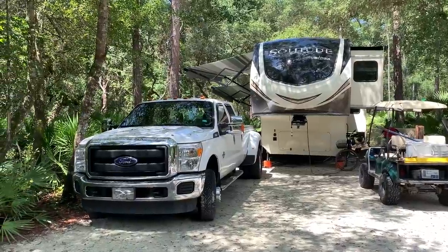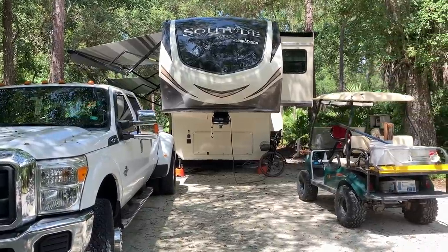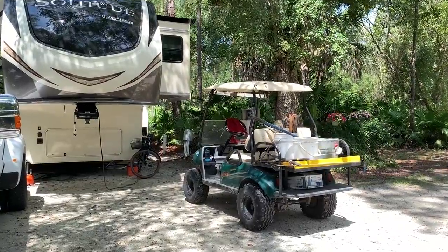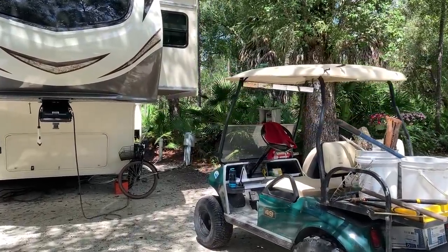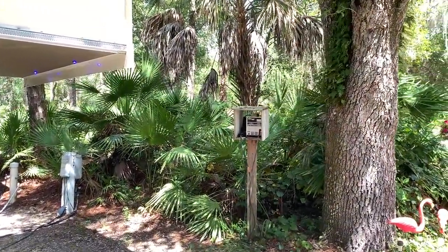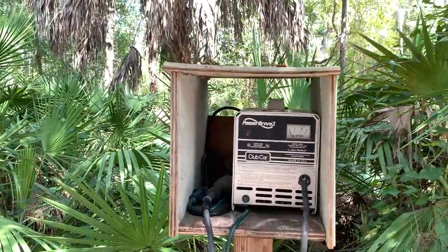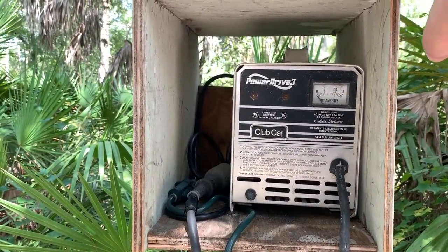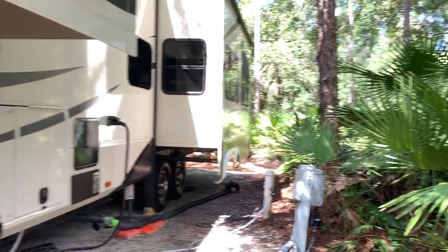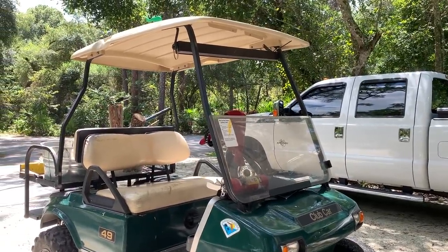And what we're gonna do is get into this awesome little golf cart that they actually provide for you. It plugs into this little charger. I'll walk over here and show you where that is. But right up here is this little box, and the first day we pulled in, I was wondering if maybe it was for birds or something, but this is a charger and it just plugs right into the little golf cart, and I can get a good full day of normal use on this.